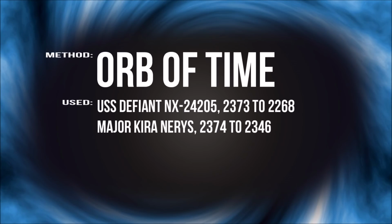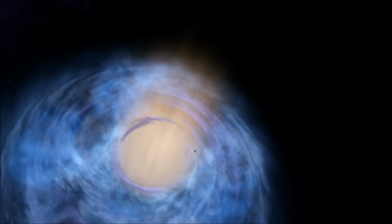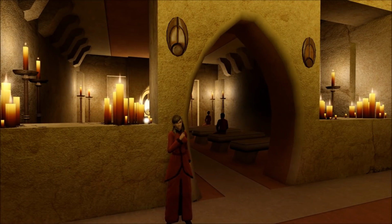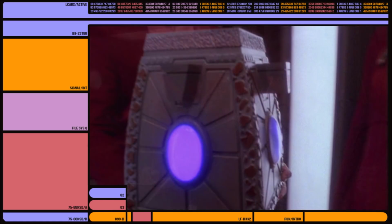At 7th, we have the Bajoran Orb of Time. The orbs are relics of the Prophets, wormhole aliens, beings that persist in a realm beyond time, accessible through the Bajoran wormhole. While all the orbs can grant visions into the future and past, usually guided by the viewer's meditations or direct intervention by the Prophets, so far the Orb of Time is the only one to demonstrate the ability to actually transport matter through time.